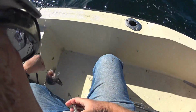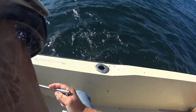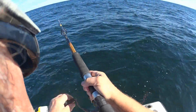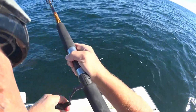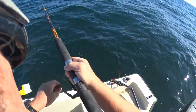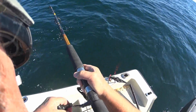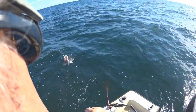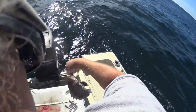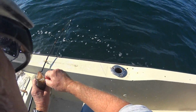Yep, circle hook too. That blue on it. There you go. Well, I think I found a black sea bass hole, but I just can't get one big enough to put in the cooler. The only way I've got the skunk out of the boat today is an Almaco Jack, a little Almaco, and that's just a little black sea bass. I might put a bigger bait on and go back over the exact same spot.